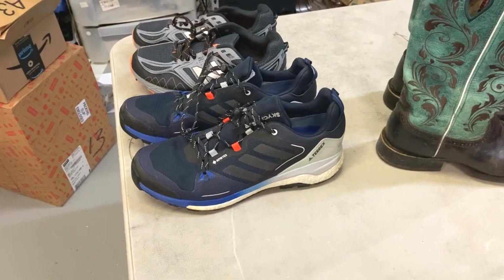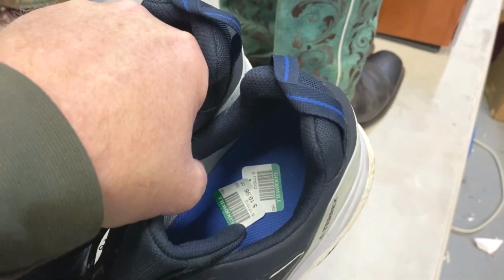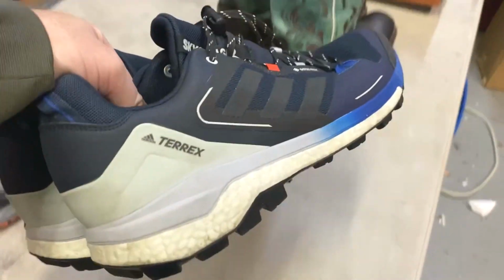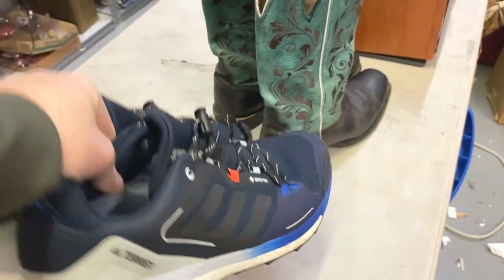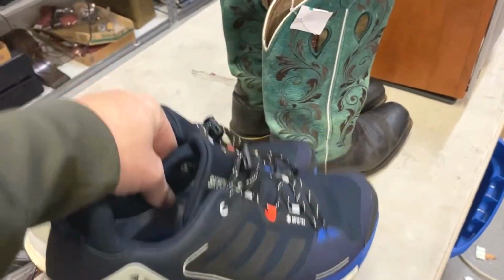And then we'll swing on over here to the other table. I got these Adidas Terrex shoes, I paid $19.98 for these. These are selling brand new for around $100. These ones are in really good condition. I have some really good shoe cleaner. I'll clean them up, and I think I should be able to get at least $60 out of those.